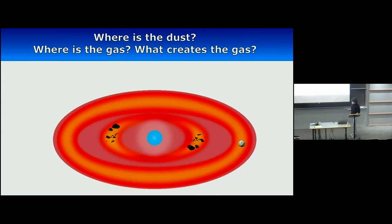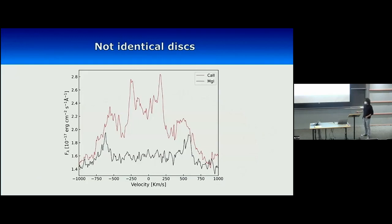And actually, there might already be some evidence that the two disks are not perfectly identical, because not all of the lines we see in this gas disk system actually have the quadruple peak line profile I've described. What I'm showing here is, again, one of the calcium triplet lines that I showed before, with the nice quadruple peaks from two disks. And the black line is from magnesium.